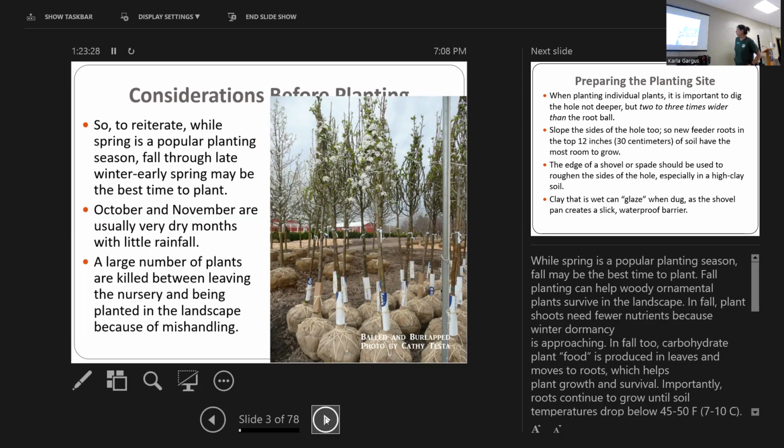Let's see, plants killed between leaving the nursery and being planted in the landscape because of mishandling. Oh yeah, that's a good one. When our trees arrive, they arrive on the biggest rig I've ever seen. It's an 18-wheeler. And he's got them all laid down, kind of diagonal on top of each other, covered with mesh. Because when you transport these trees, think about it. If somebody threw you in the back of a truck, how do you think you'd feel by the time you got to the house? You bounce around, they don't strap you down, don't cover your root system. Half your dirt's hanging out by the time you get to the house.